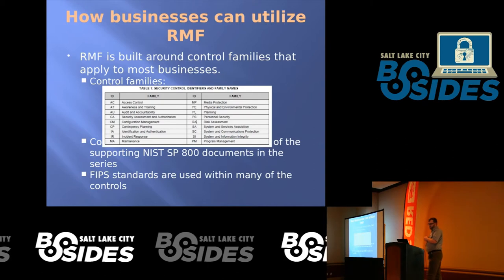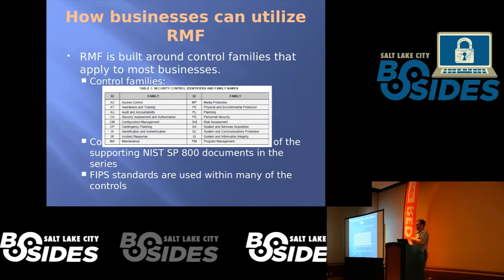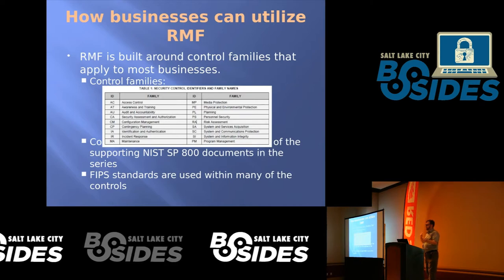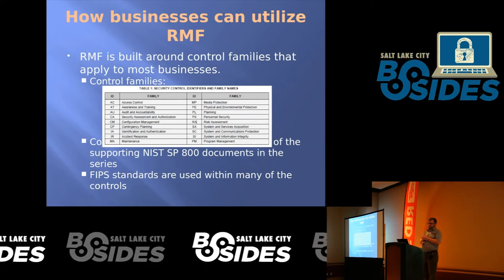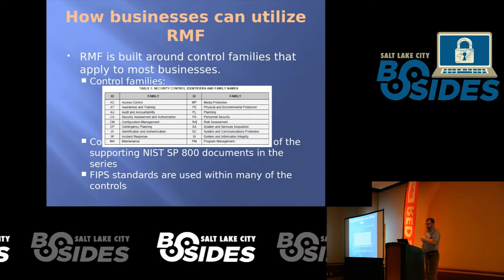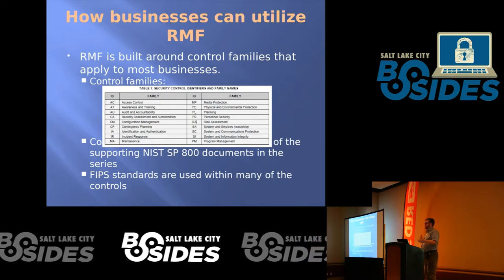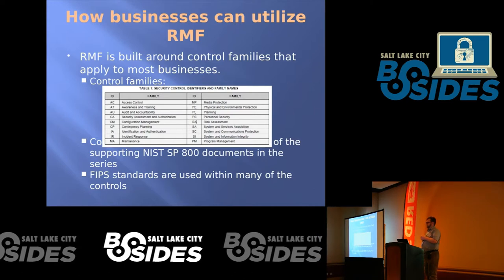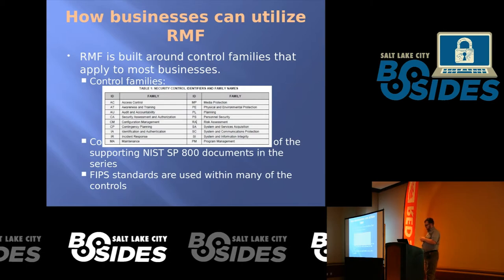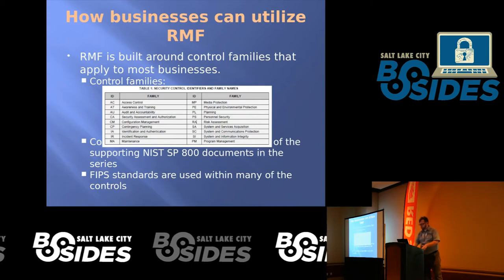So this gets into the control families. Access control is a big one, making sure that people have the right rights on their systems to do their job, but not gain more rights than they are supposed to. Awareness and training. Audit and accountability is a big one. How do you keep your records? How long do you keep them? How often do you review them? That is all part of the audit section, being able to control and secure them and make sure your audits aren't being leaked to people without the right rights.